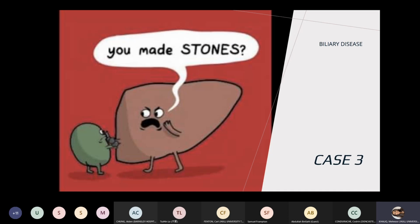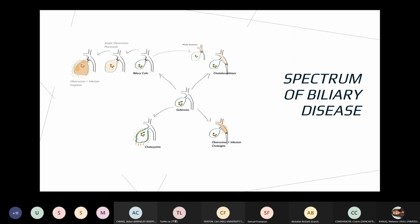So just moving on to our third case, which is surrounding the biliary system. This diagram shows the main biliary pathology that you'll be faced with in your day-to-day surgical on call, mainly if you're on the surgical take. Going through it, biliary colic: you've got gallstones, the gallbladder is contracting around them, and that's causing pain. And it's colicky because it comes in waves.